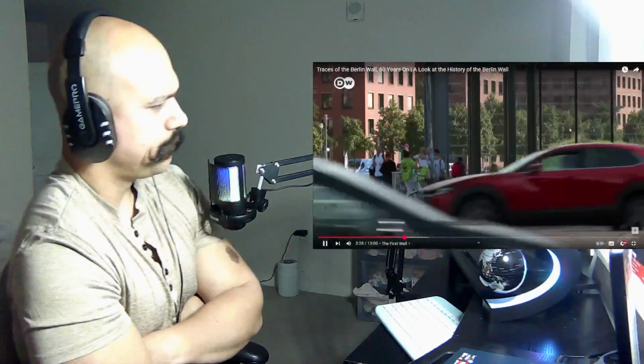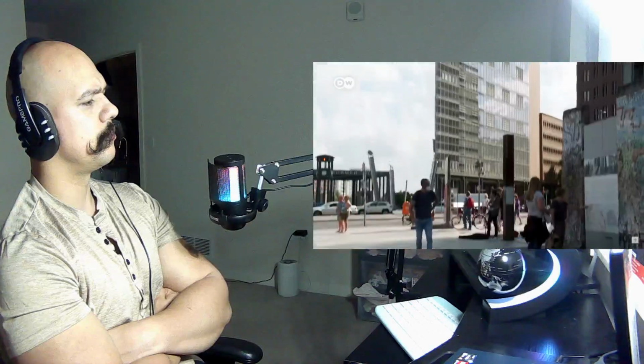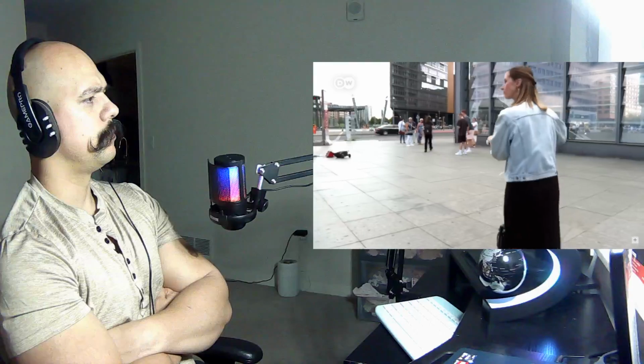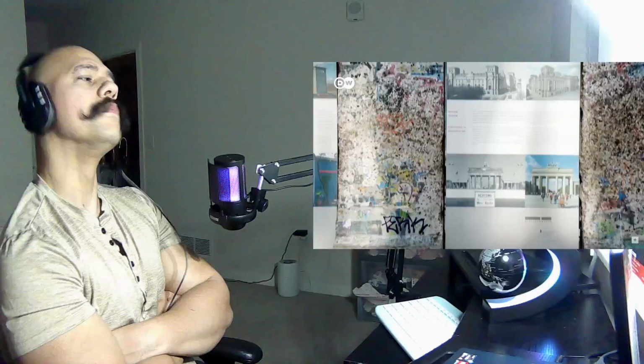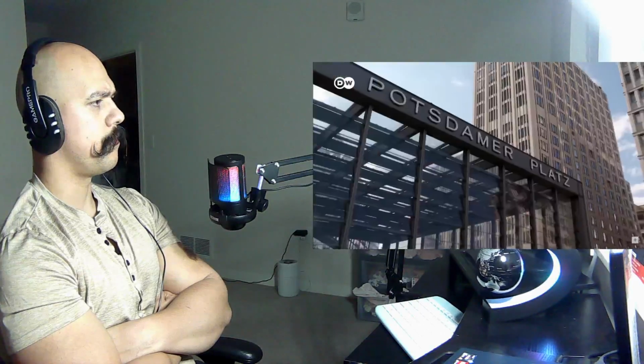At least have some kind of empathy. Moving on to Potsdamer Platz, a lively transportation hub with skyscrapers, hotels, office buildings, and restaurants. When Germany was divided, this was actually the broadest stretch of the death strip. Almost all buildings in the militarized zone were torn down. And here too, you can find remnants of the wall.